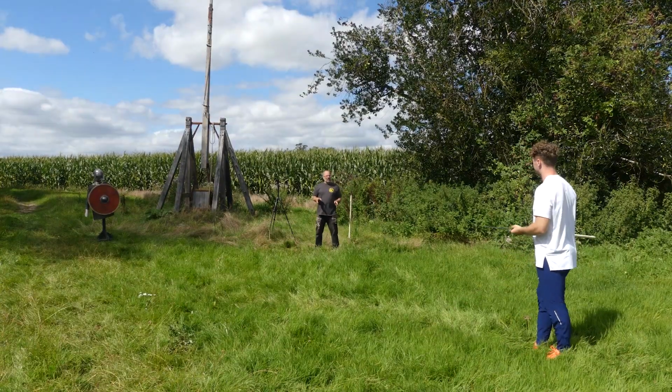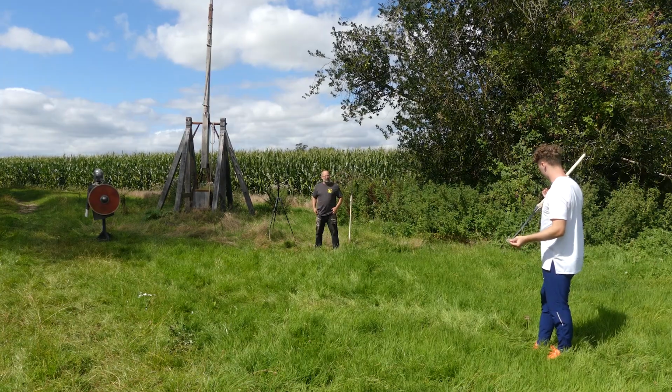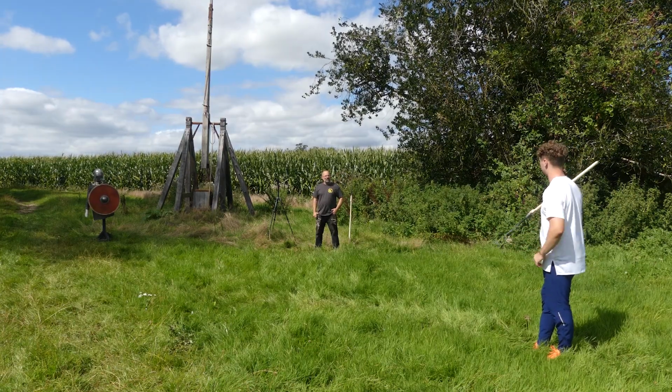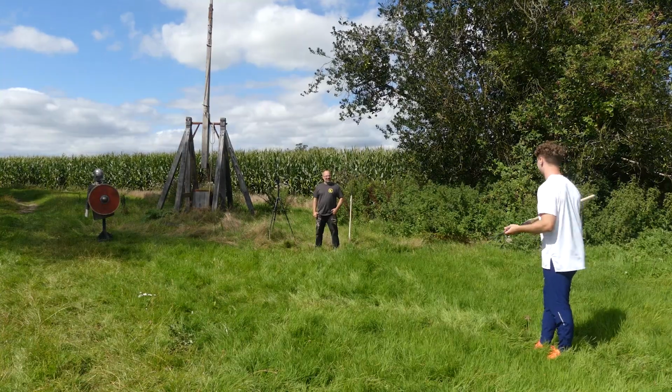So what's the intention on this one? Are you going to throw it a bit harder, or are you going to give it more? I'm just going to throw it a bit harder, see the breaking point of the pin, really, on launch. All right.